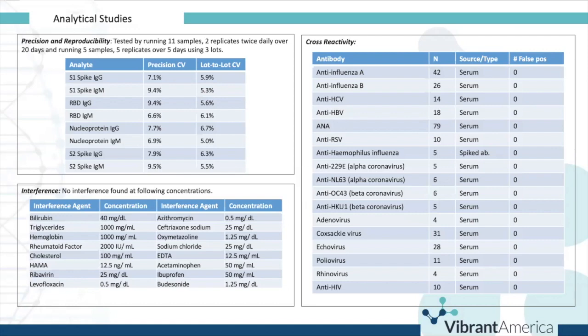So what we did is we ran 11 samples with 2 replicates twice daily over 20 days, and we also ran 5 samples with 5 replicates over 5 days with 3 lots. So each time we manufacture our chip, it's considered a lot under ISO 13485. So we manufactured 3 different lots, and we did a lot-to-lot comparison. How much is the variation in the antibody level for S1 IgG, S1 IgM, RBD IgM, IgG, and so forth. So you see the second column shows the lot-to-lot CV. So there's about 5% variation between the lots.